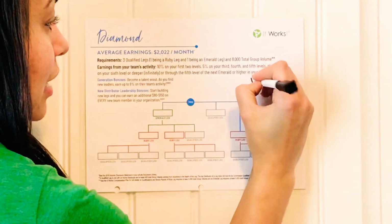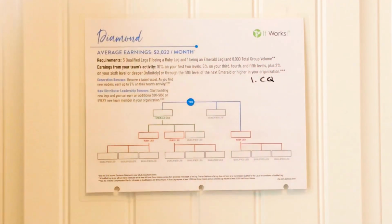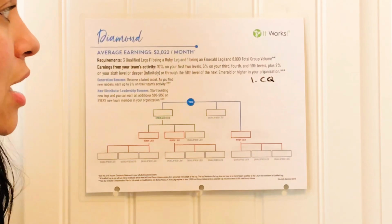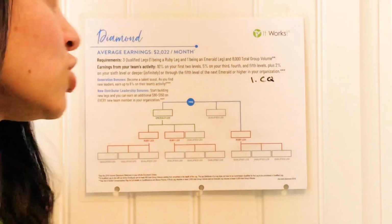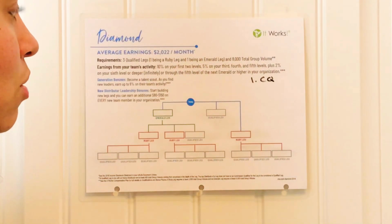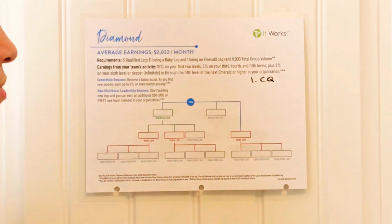Number one is you've got to get commission qualified on the first of the month. You've got to run that 80 BB auto shipment. You've got to get yourself commission qualified. You can't expect your team to do something you're not willing to do. And so getting yourself commission qualified sets the example that your team should get commission qualified on the first.